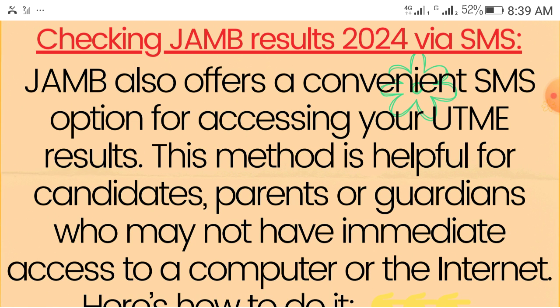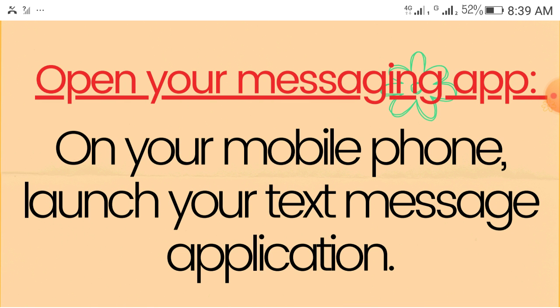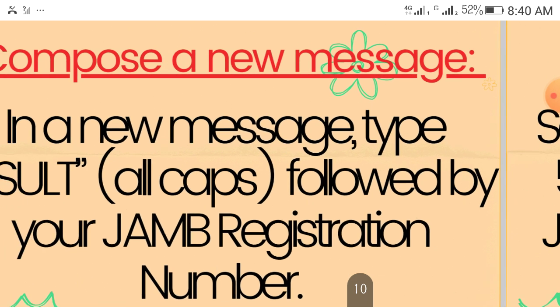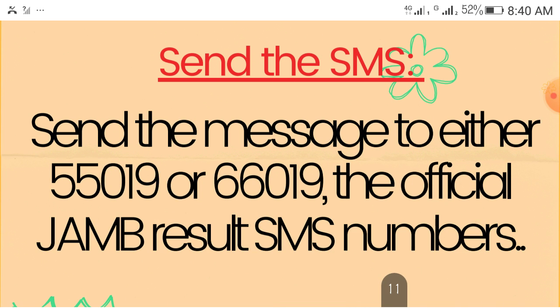The next thing is how you can check with SMS. Assuming you don't have a smartphone, just a Nokia touch without data. What you do is go to your messaging app, where you normally type text messages. Just go to it, then type RESULT in capital letters, followed by your JAMB registration number. Once you type result, follow it up with your JAMB registration number.